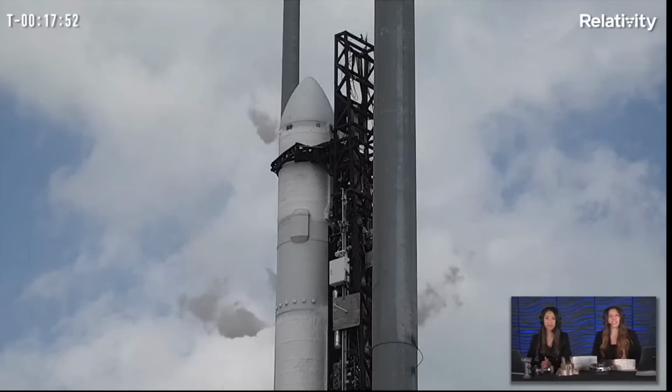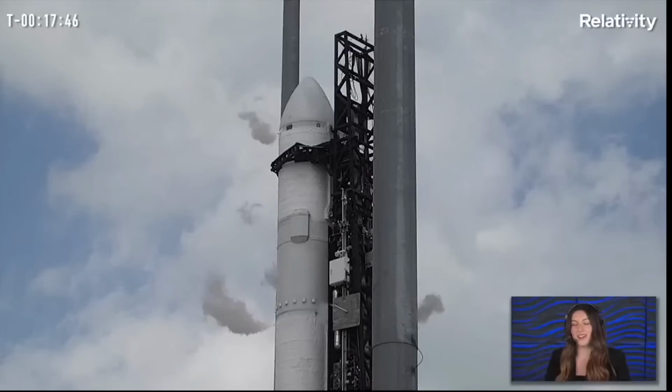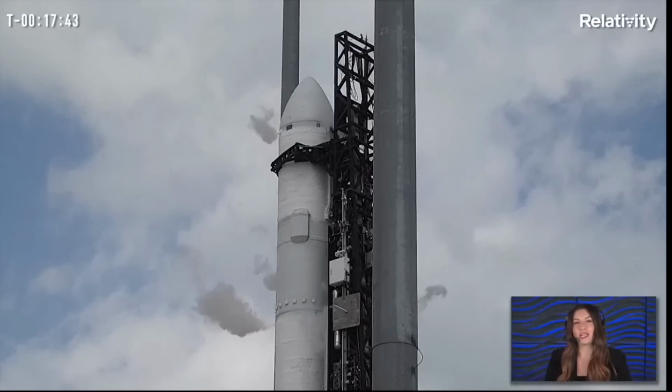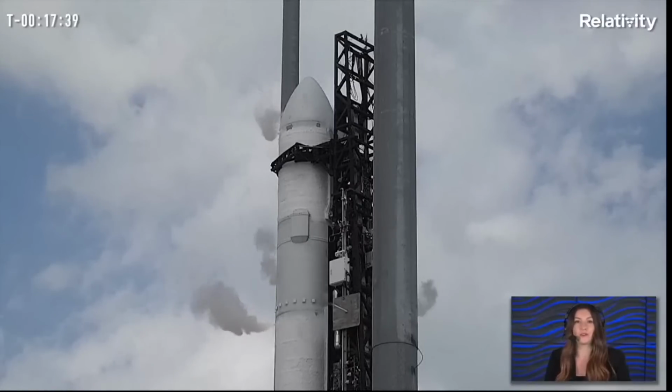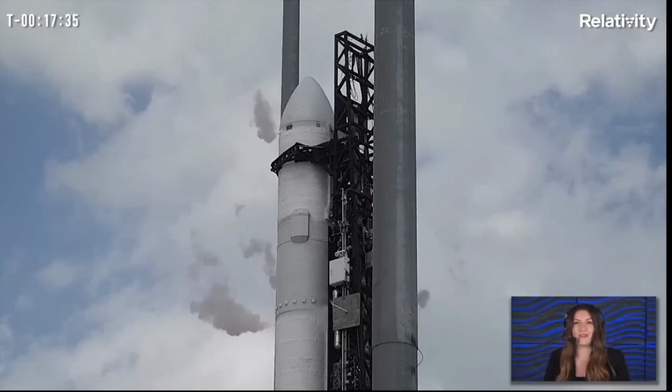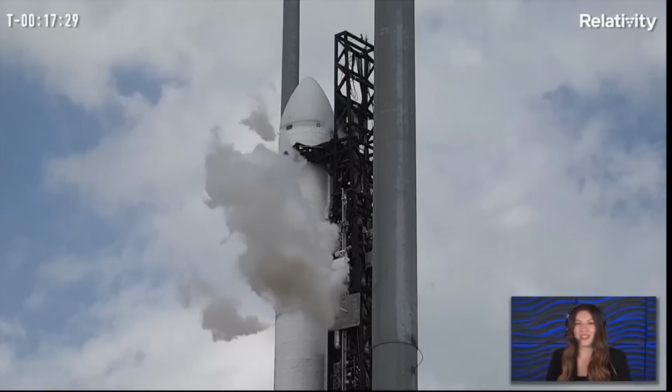Like the first print, Terran 1 is the first step of many towards making humanity a multi-planetary species. As a reminder, our primary objective for today is to gather as much data as possible to help develop our future vehicles, including Terran R, our larger medium to heavy lift reusable launch vehicle. In just a few minutes, the launch director is going to poll the teams for launch, so let's listen in.